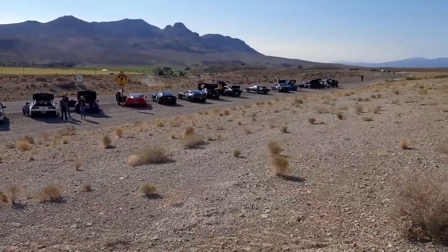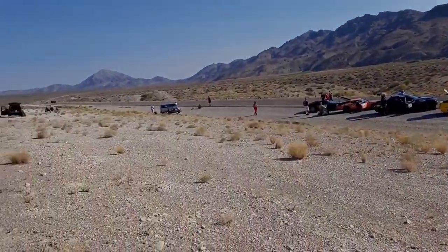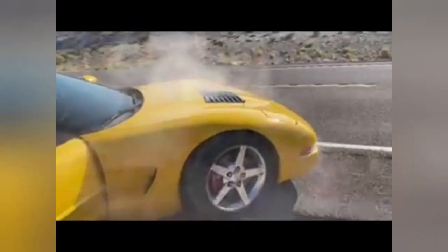Yeah, it was 80 something degrees, and with a race suit and everything, it's pretty hot. And this C5 Z06 comes barreling in, bright yellow, and he's just billowing smoke, just billowing smoke. This whole car was built nice. He had nice suspension. He had nice everything.